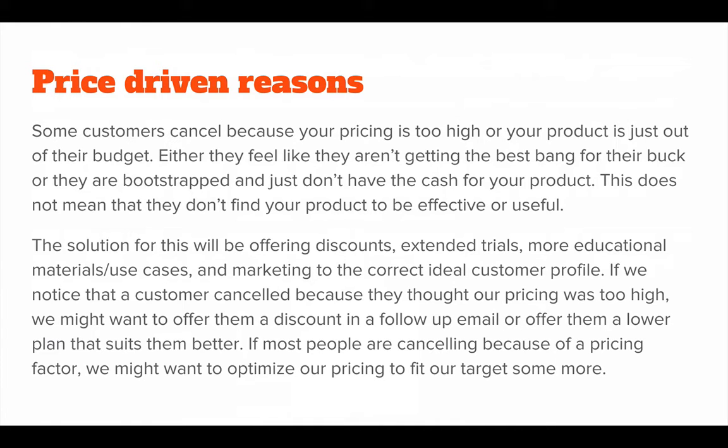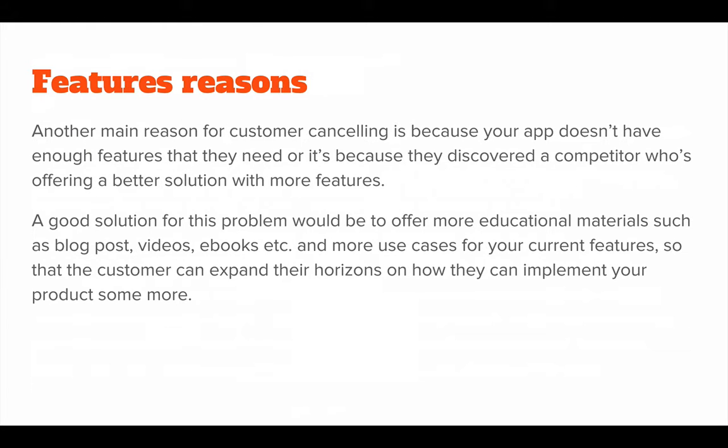The solution for this will be to provide them with maybe an extended trial, more educational materials based on your current features and use cases, and probably marketing to the correct people, because if your product is valuable, then you could be marketing to the wrong type of crowd. And that happens to us all the time because Yes Insights is a product that so many different people can use, and we do tend to market to the wrong people. So this allows us to figure out, okay, maybe project managers are the ones that we should be targeting instead of marketers.